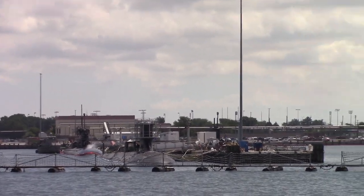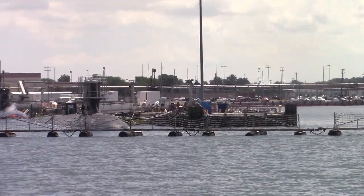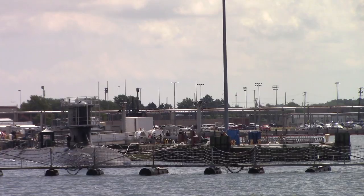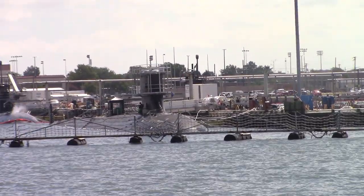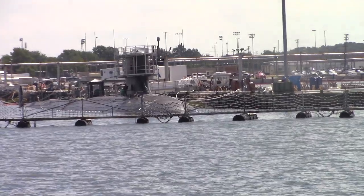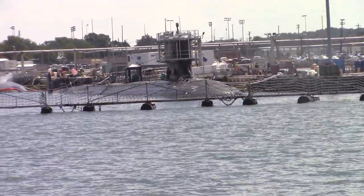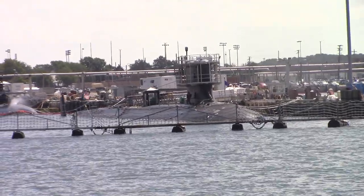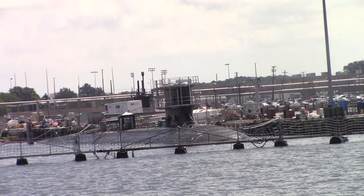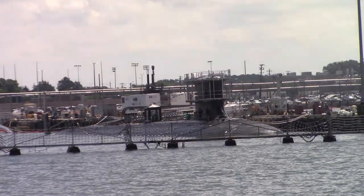Each sub carries a single reactor. That reactor will provide ultra-silent propulsion at speeds in excess of 25 knots when submerged. Reactors function for between 15 to 20 years, giving the submarine well over a million miles of steaming distance between refuelings. The submarines are 360 feet in length, 33 feet wide. You'll see about a third of the sub on the surface, and each sub carries a crew of 130 on board.